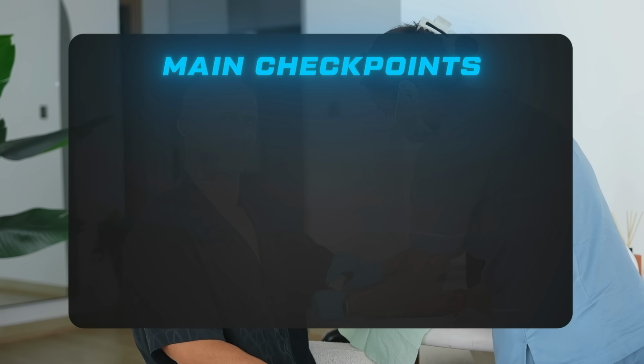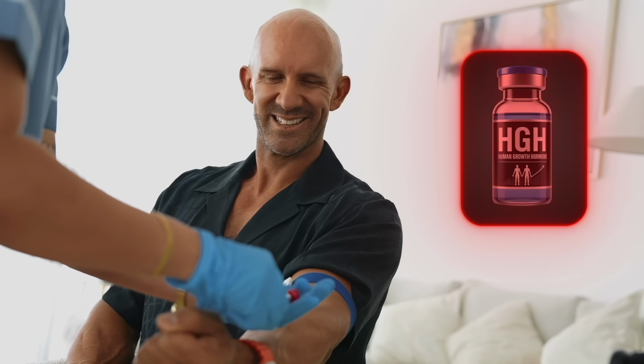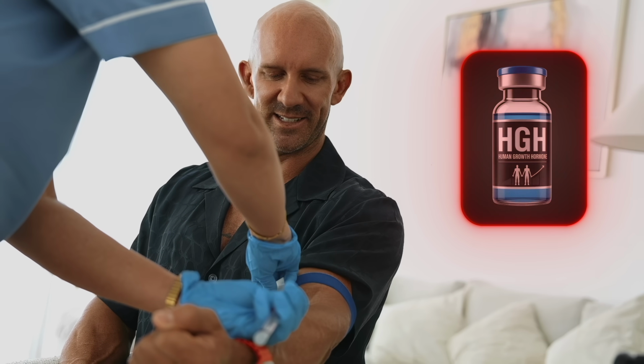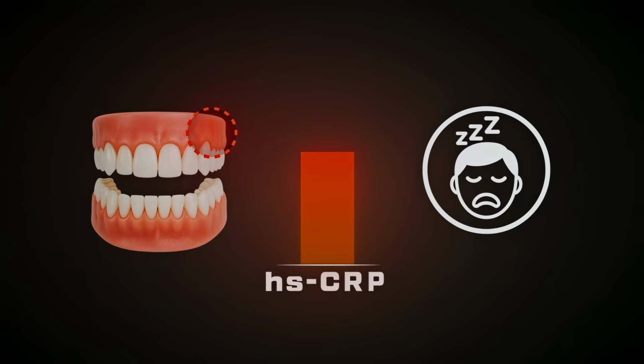So how do you know if your body's ready for it? The truth will show up in the blood work. And here are the main checkpoints. CRP, which is how on fire your body is. If it's high, the GH will pour more fuel on that fire, and it doesn't take much. Even a gum infection or bad sleep can raise CRP.